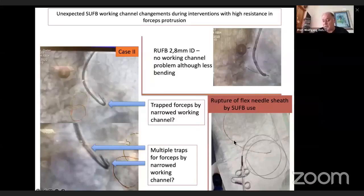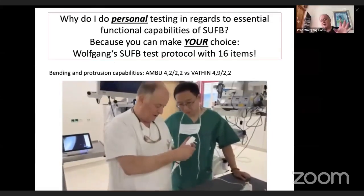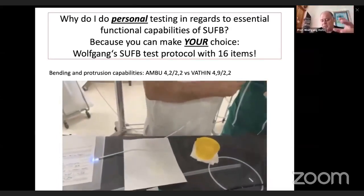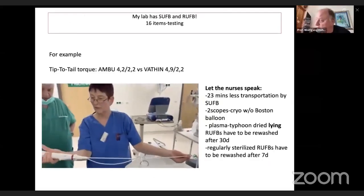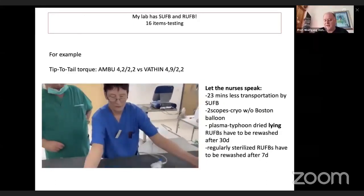So that was, for example, one case where I used the flex needle, and the flex needle got completely trapped in the working channel of an SUFB, and it was ruptured. So that's why I always do personal testing. That was simply a session with Martin and Ambu together, and I showed different materials which I use, and then we tested it on the sheet itself. What I do as well is I take the nurses, because the nurses are using these kinds of materials very often without us, and they still have a feeling for that.